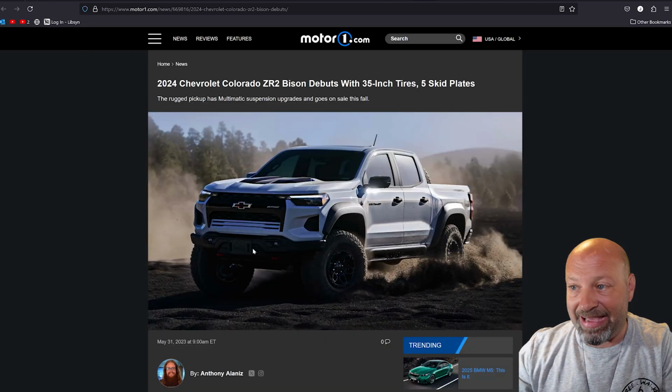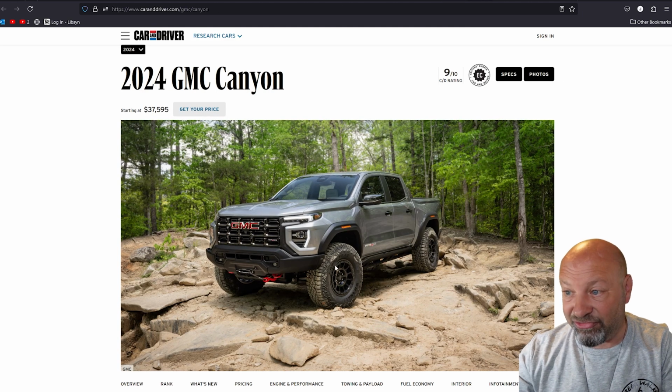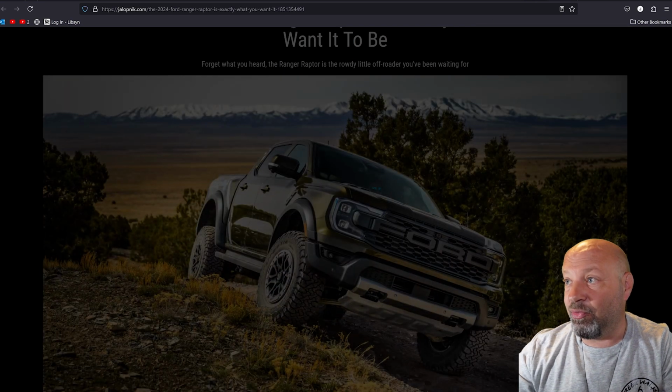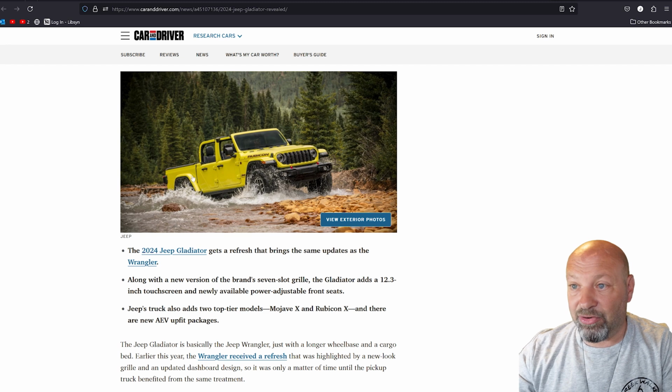We got the Canyon, or the Colorado ZR2 Bison Edition, front and rear lockers. We got the Canyon AT4X, front and rear lockers. We got the AT4X AEV Edition, front and rear lockers. We got the Ford Raptor Ranger that we have right here, front and rear lockers. We have the Gladiator right here. We got a Jeep Gladiator that has front and rear lockers.